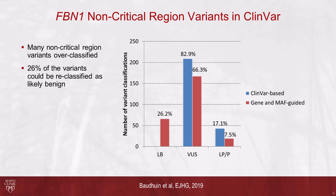And this is really important. Obviously, you can think of many reasons why. If you're telling a patient that they have a likely pathogenic variant and it's really a VUS or likely benign, they might think they have an answer. They might test their relatives. Their relatives could get tested and they don't have the variant, so they think they're not at risk. But in reality, we don't really know yet what's causing their phenotype.